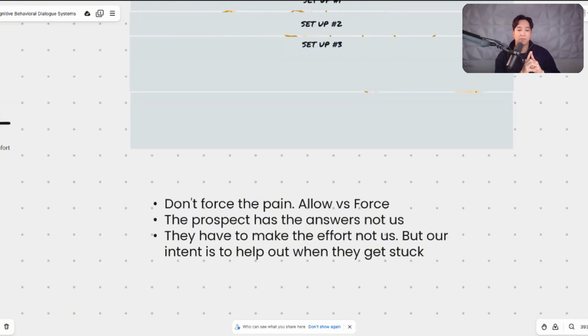The third thing is, they have to make the effort, not us. This is very, very important. Of course, our intent is to help. And if they get stuck and they ask us for clarity, like, I never thought about that question, we're going to help them. We're going to say, cool, no worries. If you put a little bit of effort into it, what comes up for you? Well, I don't know. Okay. Would it be helpful if I give you a couple of examples or a couple of things to consider? Okay. So our intention is to help, but they have to make the effort. They always have to do it by themselves.